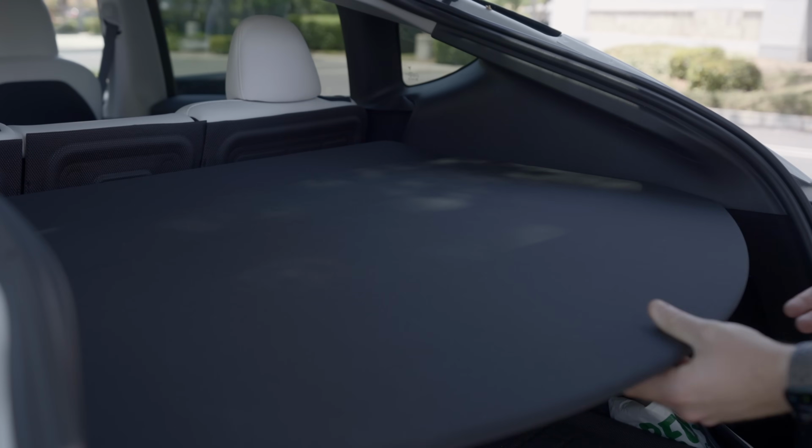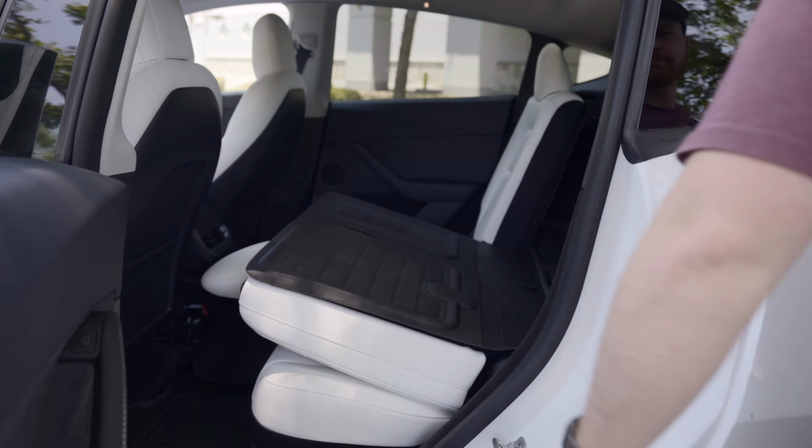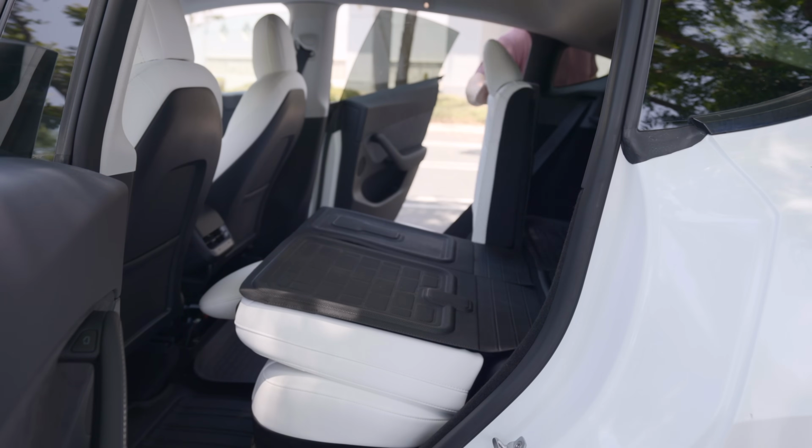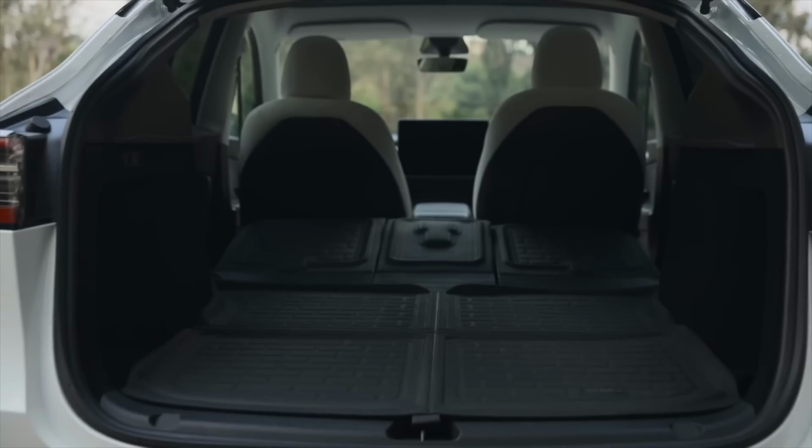If you need to fit longer cargo, the rear seats fold flat and really give you an incredible amount of space. I fold these all the time as a drummer and usually can fit my whole drum set with 2 of the 3 seats folded down.